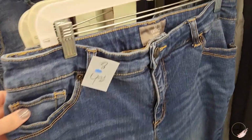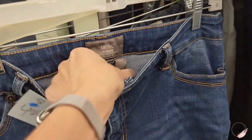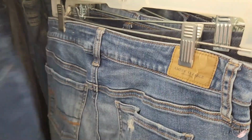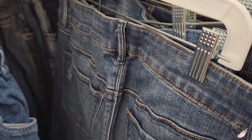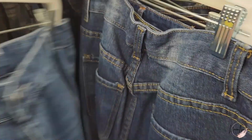These are Chico's. They're the So Lifting style. So these are 50% off. They'll be $2.50, and I've sold this really successfully in the past. I was checking just to make sure it's a good size, which can make or break it in Chico's. They also have a So Slimming line that I like to sell. Other than that, my Chico's pants have been fairly slow, but I really like selling those two lines in denim.